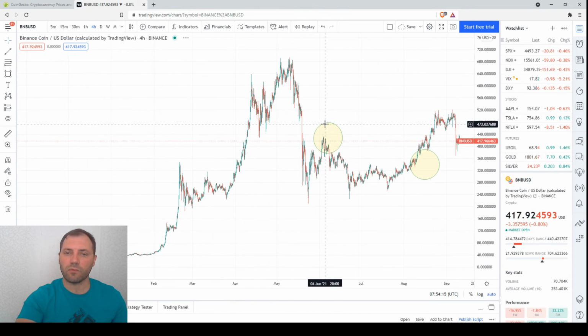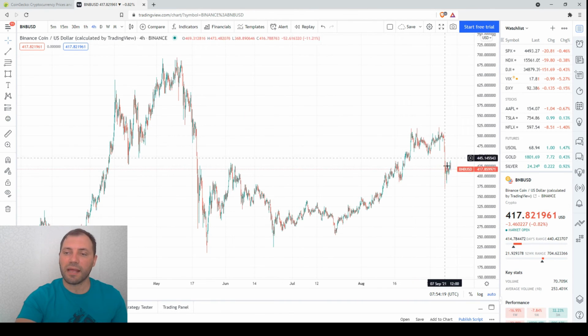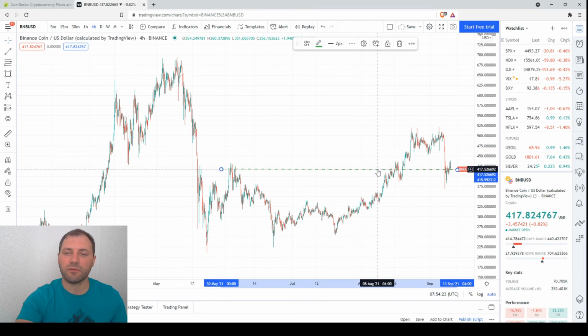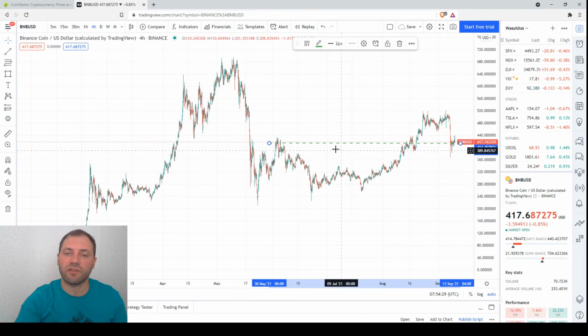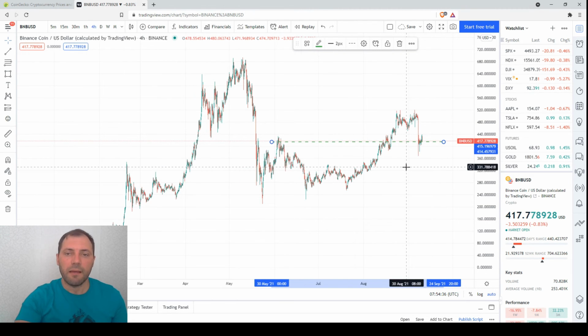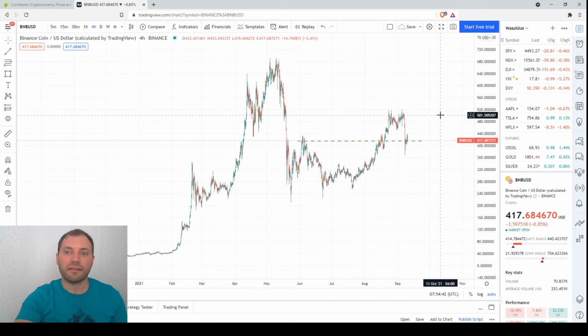And here I want to mention once again that it's obvious that the price has received support at the previous local high. So at the moment, this local high here, the highest point within this consolidation, serves as a support level for the price. But we have to be really very careful, because it's still not 100% sure that we will see a rebound.